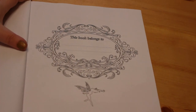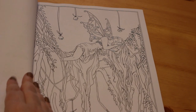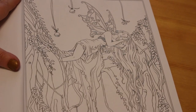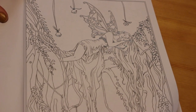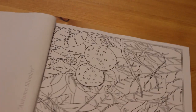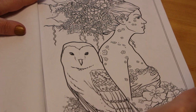So we've got the usual title page, this book belongs to. And each one has a title. So this one, I'm gonna zoom in a bit. I mean, it's not gonna be much because I want you to see the page, but this is Rockabye. So we've got a little sleeping fairy, which is the one on the cover. This one is Autumn Slumber. I like that, there's lots in that one. And this one is Bloodwed in Bloom.